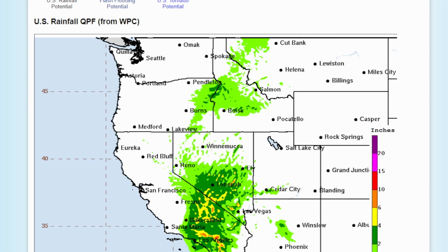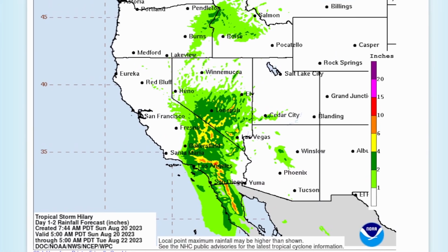The rainfall potential, as you can see here, we do have a lot of scattered areas of the heaviest rainfall, but definitely within those dark green colors, you're going to see 2 to 4 inches of rainfall, 4 to 6 inches of rainfall in the yellow, and 6 to 10 inches of rainfall in those isolated orange areas. Even just to the east of Los Angeles, you do have a little bit of red in there, which is 10 to 15 inches of rainfall. That is a lot of rainfall in just less than 3 days for Southern California here.